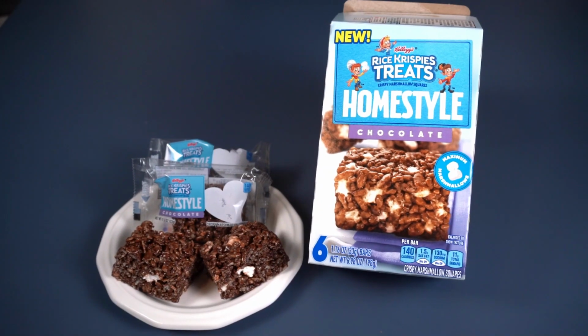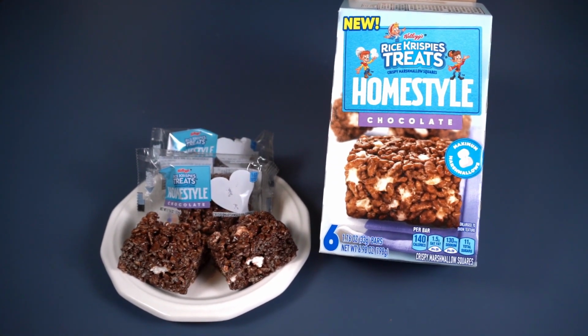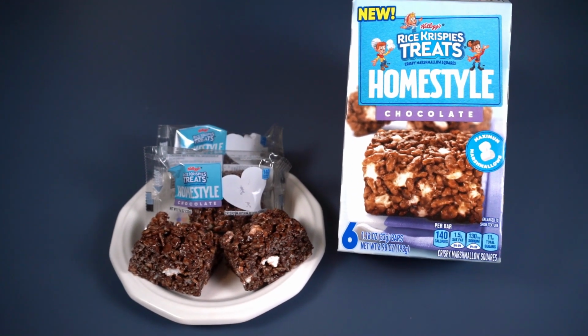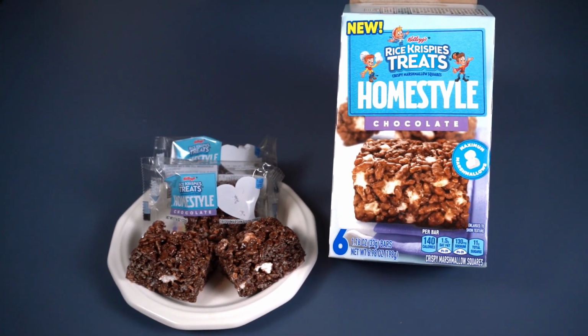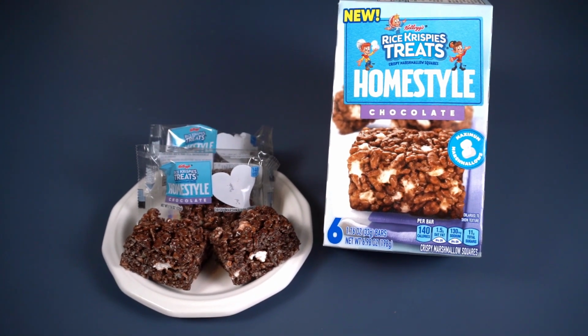Let's start with chocolate. All right, so now we've got the home-style Rice Krispie Treats. We're starting with the chocolate variety. It comes in 2 varieties, chocolate and original. $2.50 each at the Metairie, Louisiana Winn-Dixie. Man, Winn-Dixie coming through in a big way for this filming session, by the way. A home-style Rice Krispie Treat is about 50% taller than a traditional pancakey Rice Krispie Treat, and it has big chunks of marshmallow. Let's see how it tastes.